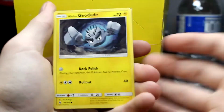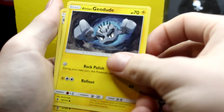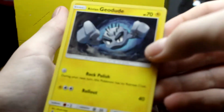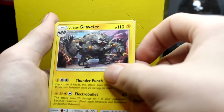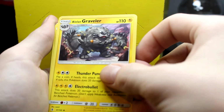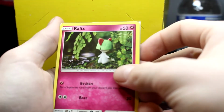All right, guys, so let's just open these up. So we got Geodude, this looks like a really sick card. Check this out. That is sick. Gravular. That is awesome. Look at that. Look at that card. Ralts.